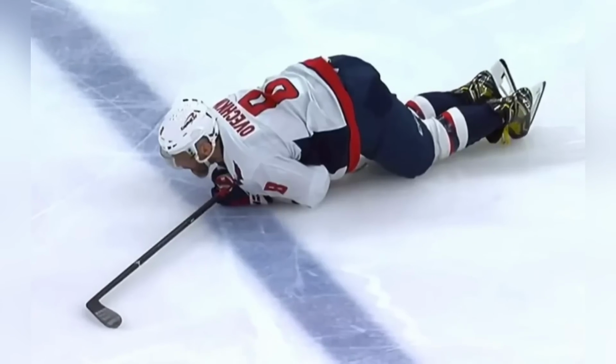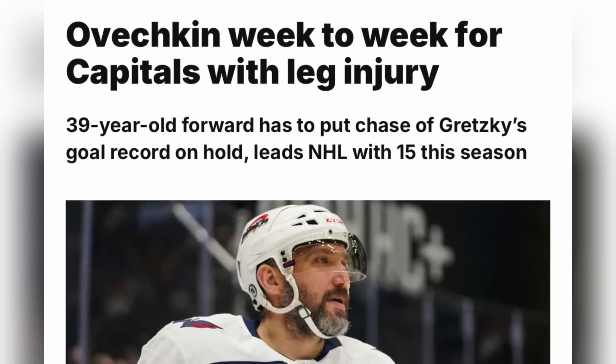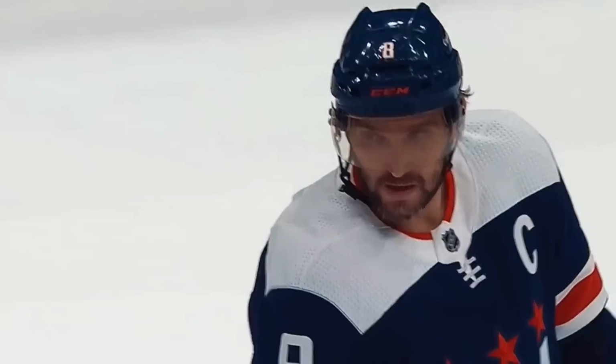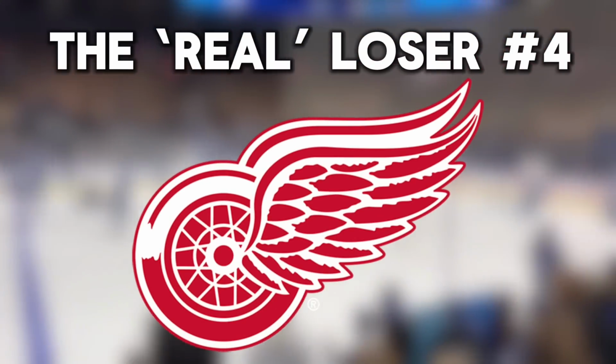Now, the scary news was that Ovechkin got hurt this week. As of right now, he's week to week with the injury, and of course, goddammit, it has to be when he's chasing Gretzky for the record. But as we all know, the Russian machine never breaks. I'm sure it won't be too long before we see Ovi back on the ice, but man, was he on a heater.